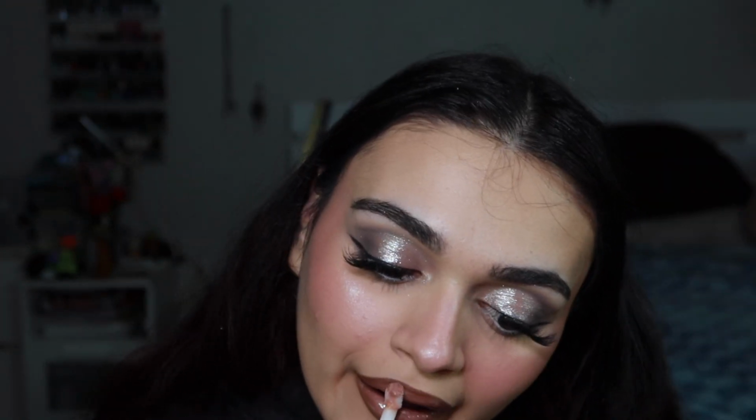Only thing that will make it better is gloss. So let's add a gloss. You guys know the gloss. It's just a thing. We're gonna use the Lawless one. Se me fue la mano con el gloss. But I kind of love it. It's giving concealer lips in the best freaking way, and I'm living for it.